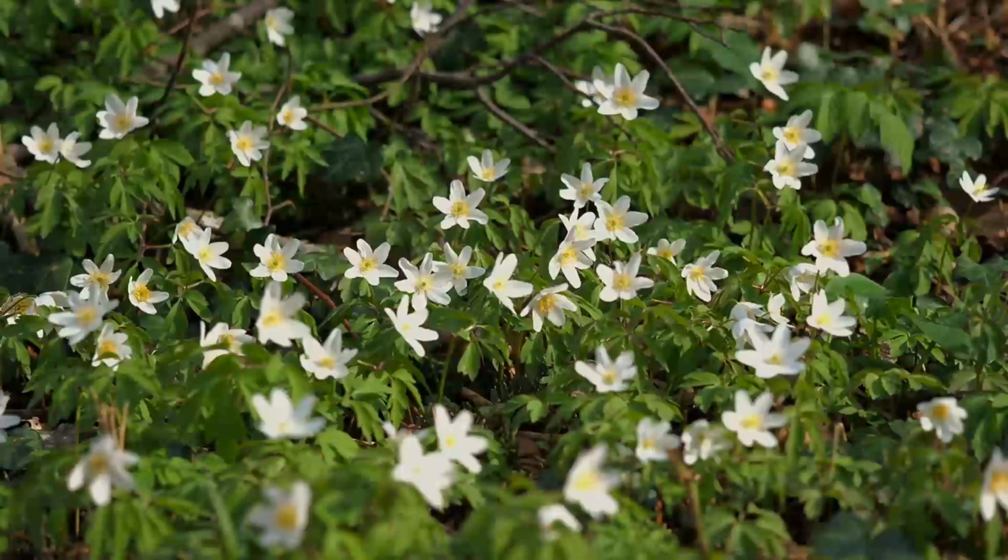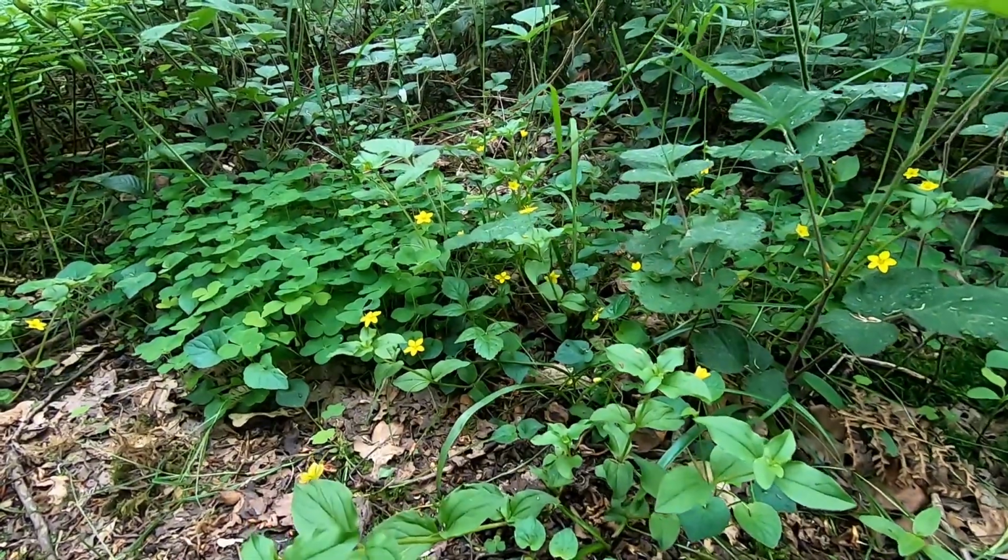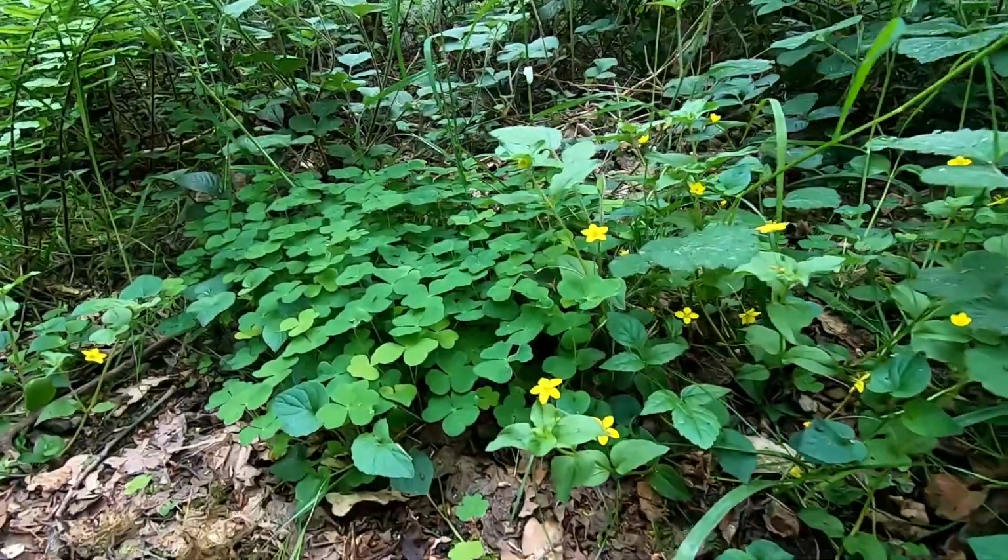But for example, some of the ones that I've seen here today, we've got bluebells, we've got wood anemones and wood sorrel, yellow pimpernel, I think, might be one as well. So the flowers are telling us that there's been woodland here a long time.